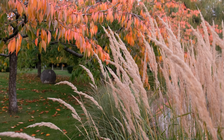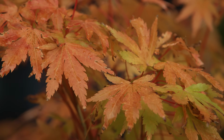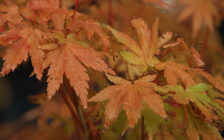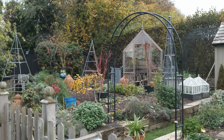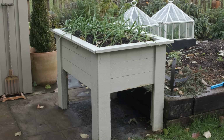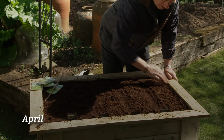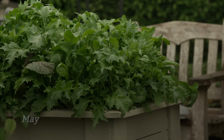By November, the garden had really changed, with the warm colours of autumn coming to the fore. Now, my kitchen garden is a series of large raised beds, plenty of room to grow crops. But for the first time this year, I got myself a raised planter that was about 2.5 feet by 3.5 feet. And I began the season by sowing in April salad leaves, little rows of different kinds.